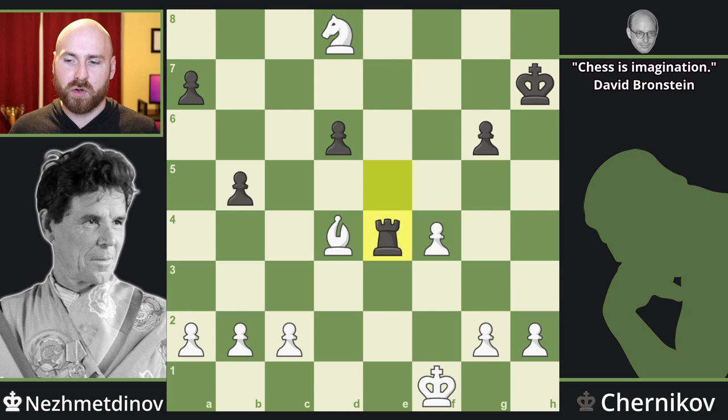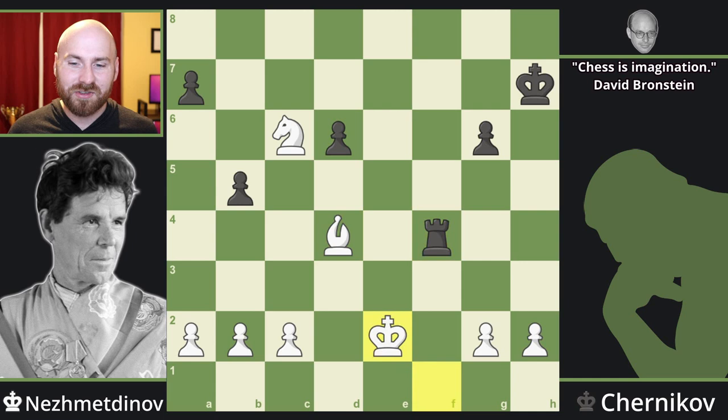He plays knight c6 to defend the bishop. He does lose the pawn on f4, but after king e2, Chernikov decided that there was really no point defending anymore in this position. The knight and bishop are stronger than the rook, and Nezhmetdinov also has an extra pawn to boot.